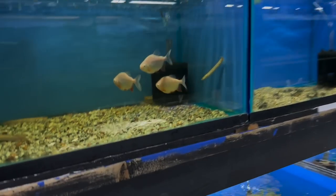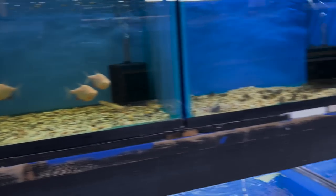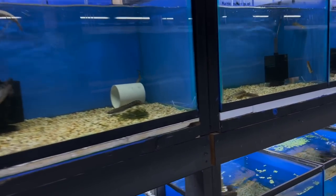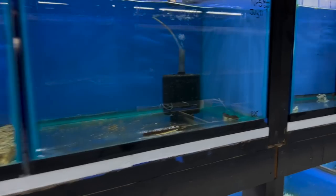Look at this. Oh, it's red pacu. I thought these were what I thought they were. I thought they were piranhas. I was gonna lose myself. Some ornate bichirs, however you wanna pronounce it. Big bichir people here though. A lot of rare bichirs you don't see a lot in Florida.